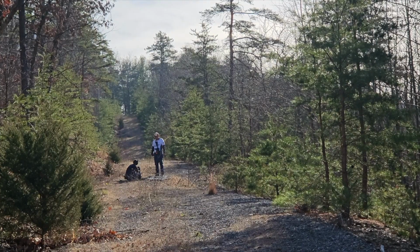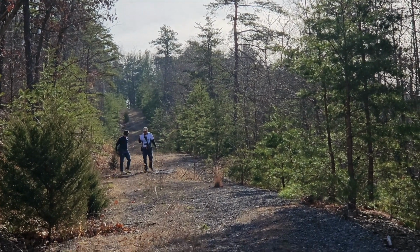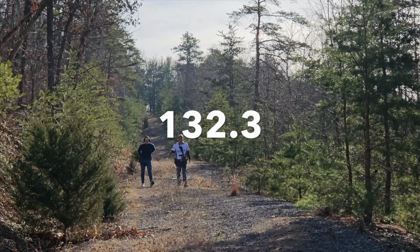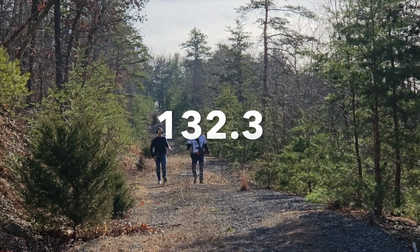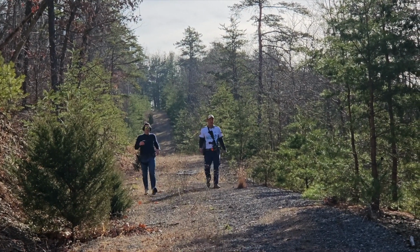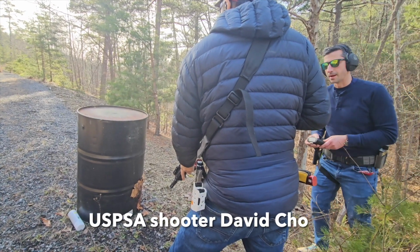Okay, Meg, ready? Range is clear! Range is hot! 132. 132.3. And he hit all the targets. All right, shooter, are you ready? Stand by.